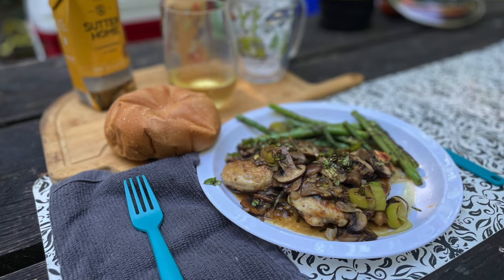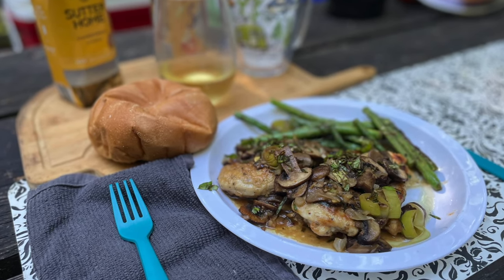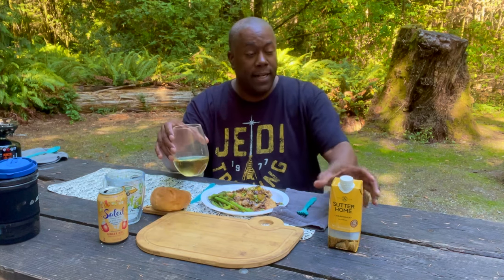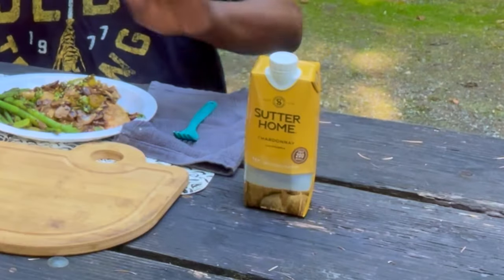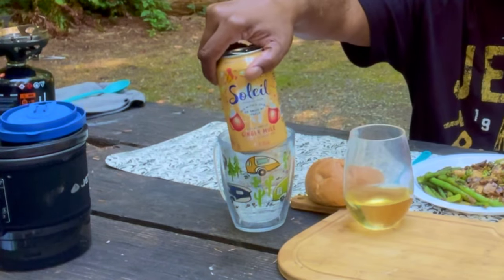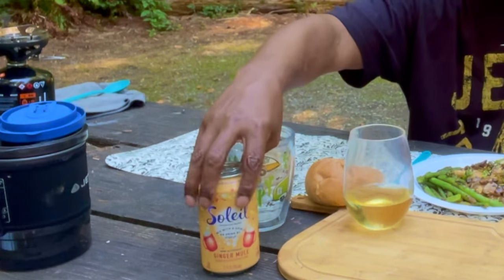And voila, there you have it. Chicken scallopini in a mushroom and cream sauce with green beans. I have some wine. It is Sutter Home Chardonnay. It's the same wine I cooked with. Remember, never cook with wine that you don't want to drink. And I like this, so that's why I have it. I also have some Soleil ginger mule. It's flavored water. But let's check out this chicken.